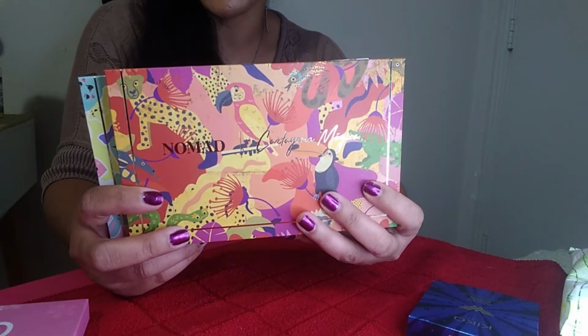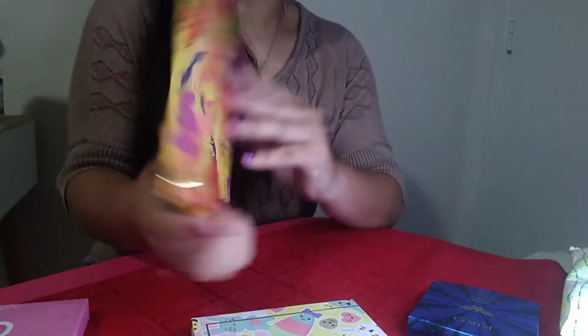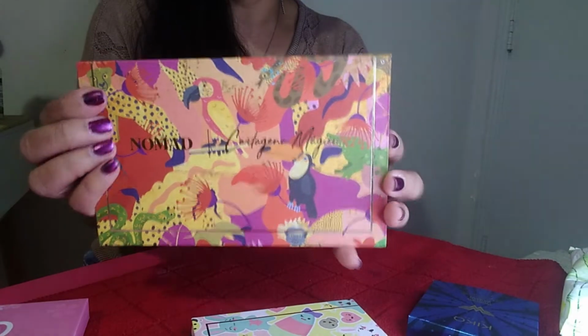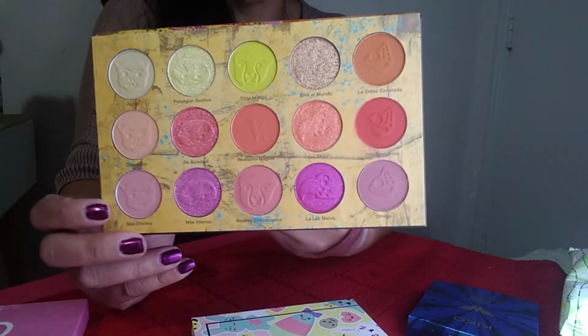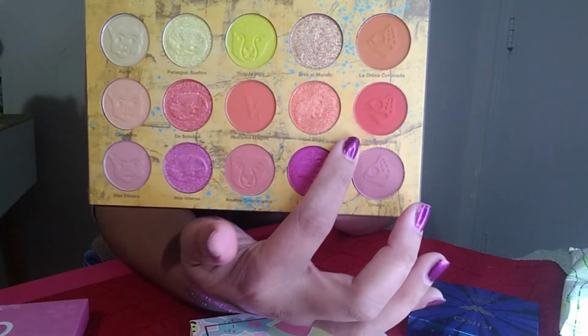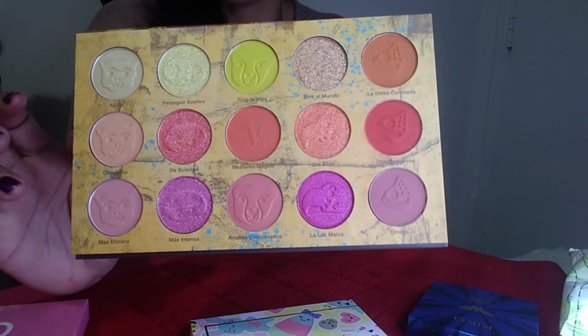Last palettes in my collection. These are from Nomad Cosmetics, and I'm hanging on to both of these. This one is the Cartagena Magica palette. I believe that's how I said it. I love the beautiful tropical look there. And this color story, these beautiful orange tones, this beautiful red shade here. Nomad Cosmetics has the most unique shimmer and metallic formula.